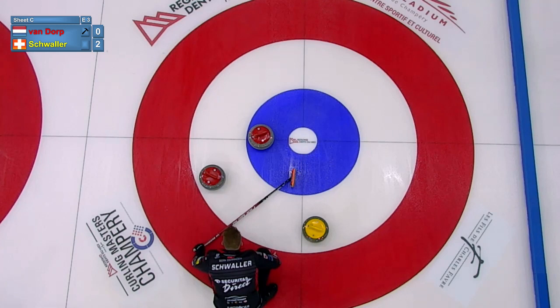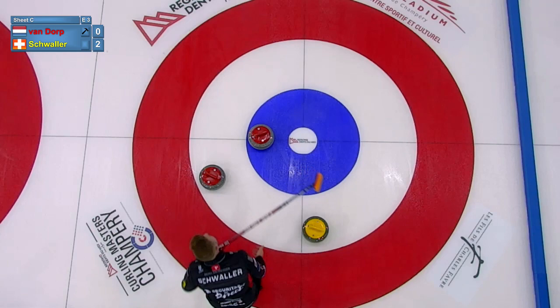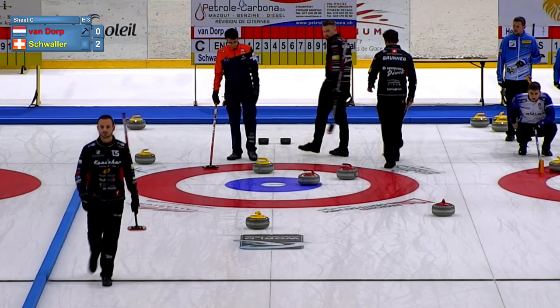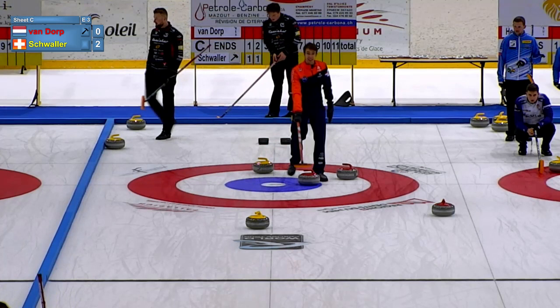So this one's taken off on them a little bit. All over the guard. Swiss having all sorts of problems at the moment. Question is if the Dutch can capitalize on those mistakes.